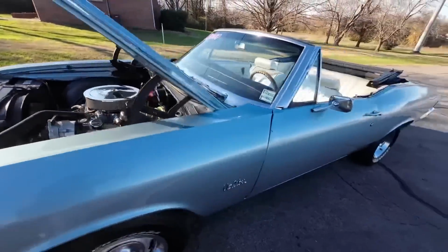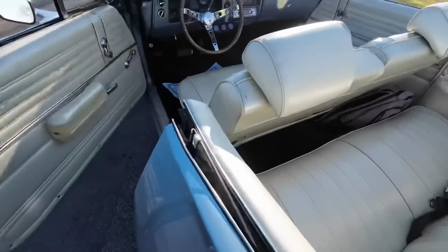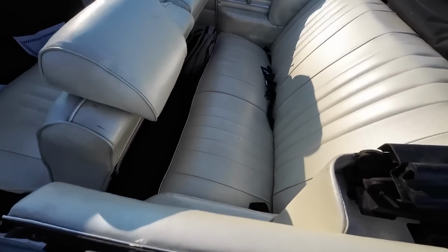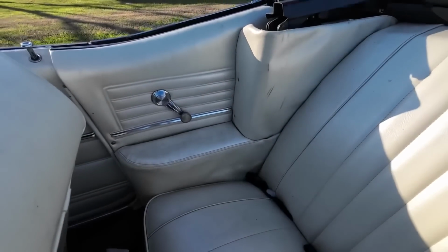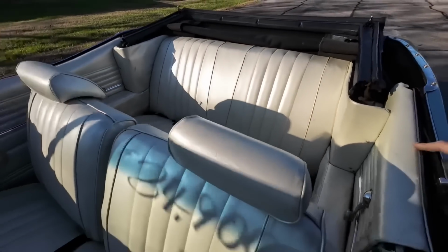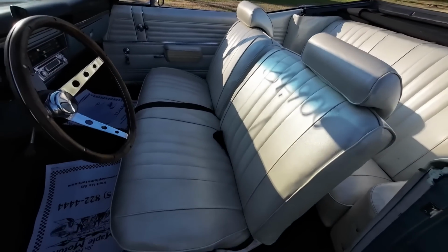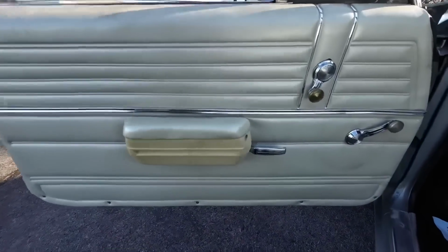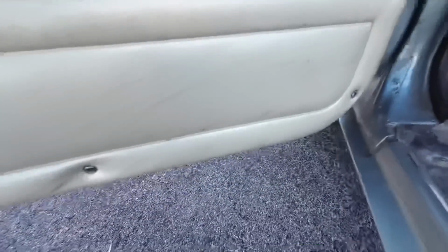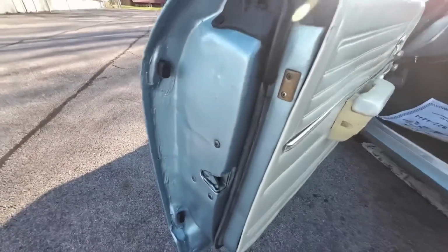Let's go ahead and check out the interior now. Back seat. You can clean up some of this white just a little bit more. It's got a few little scuffs. Seat itself's not bad. Door panel, not too bad. Little scuffs here and there from the handles, people kicking down here at the bottom, getting in and out. Weather stripping looks decent.